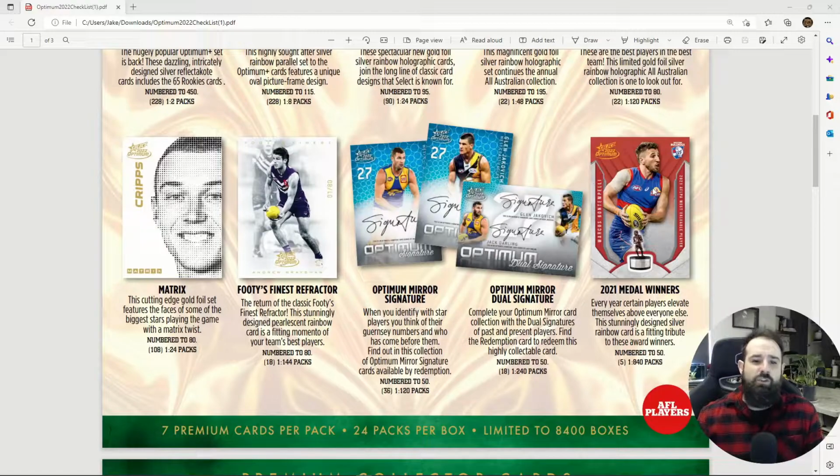These are super rare. Each one of these is numbered to 50, so there's only 250 of them in total. They're found one in every 840 packs, so that is one in 35 boxes or one in every 3 and a bit cases. Now, look, for me, while these are super rare hits, I think the designs here stink. To be honest, I think they're really lacking. The rarity makes them special, but I just don't think there's anything about this design that really makes these special. They don't look special to me in any way.